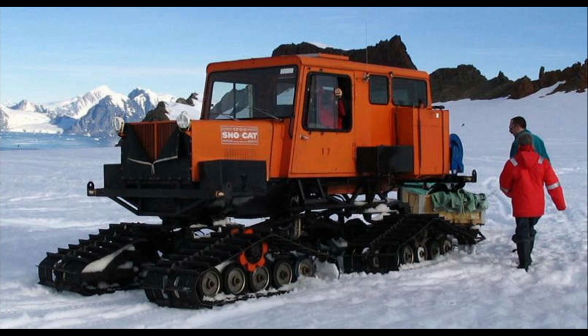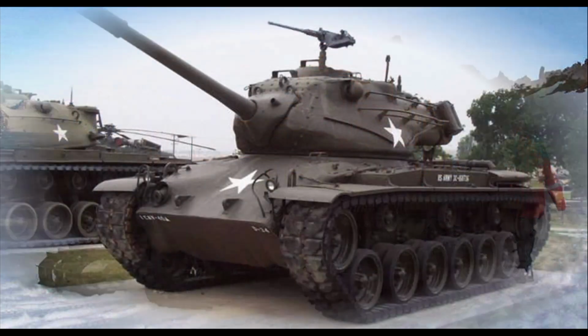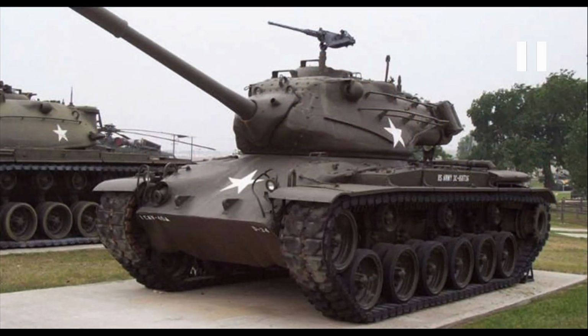Okay, another favorite of mine coming up is a Patton M47 medium battle tank. Now we're talking. The M47 battle tank is part of the Patton general tank series, served as the main battle tank during the early years of the Cold War. Originally designed for military purposes, it is available for civilian purchase, provides enthusiasts with an opportunity to own.